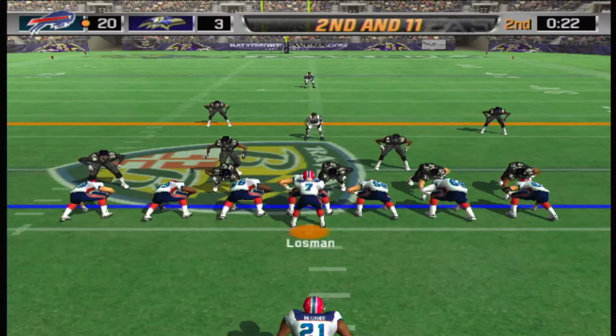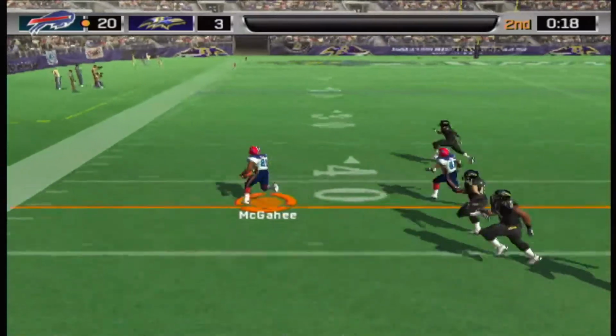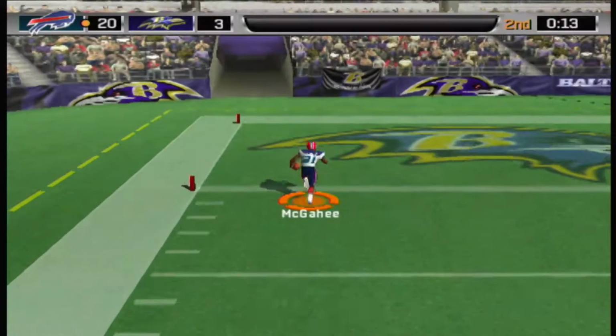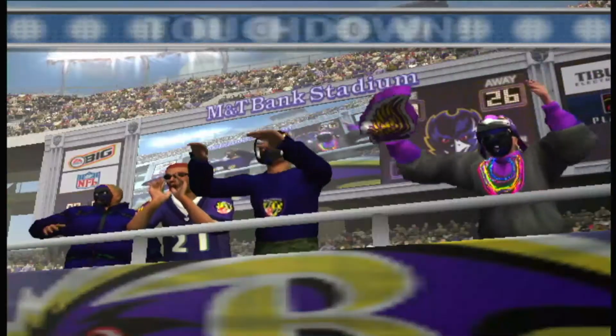The Ravens come out in a 4-3. Hand it off to the back. Here's Milton. Runs through the tackle. The 30, the 20, the 10. Touchdown, Bills. An incredible Buffalo run to get him into the end zone.